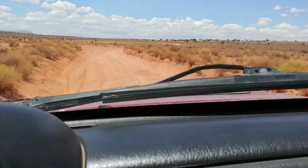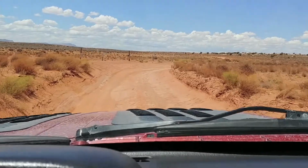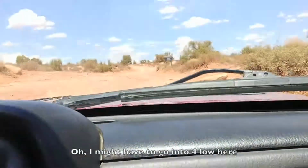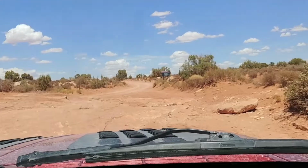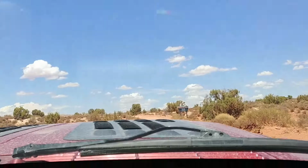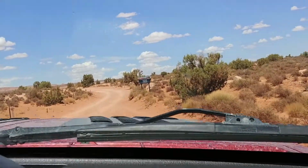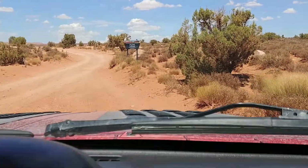Yeah, and then I guess from the trailhead we'll figure out where these slot canyons are. Yeah. I might have to go up a little before low here. Oh geez. Yeah. Nice. Very nice and smooth. We're not even disconnected. Let air down. Oh, don't get cocky. We're totally unprepared. Don't get cocky.